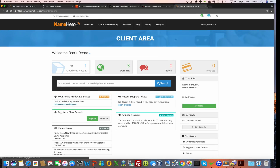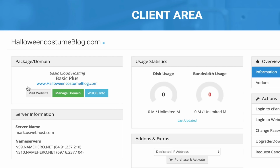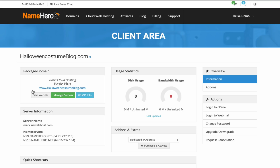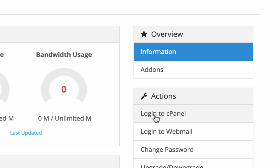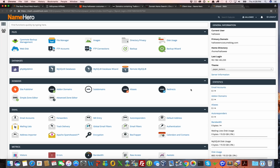So once we are in the client area, we're going to click on Cloud Web Hosting, and you're going to see we have our HalloweenCostumeBlog.com. We're going to click here, and as soon as we get here, we've got all our information. We are going to want to click over to log in to cPanel. So click that link. All right, once you click that link, this is your control panel. This is where you control your entire website.